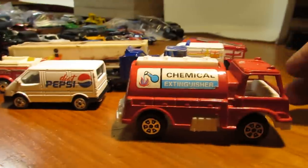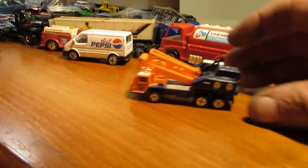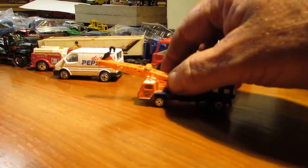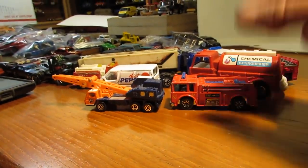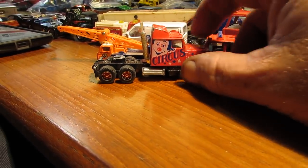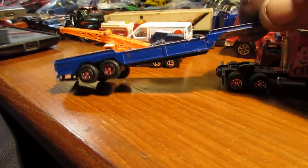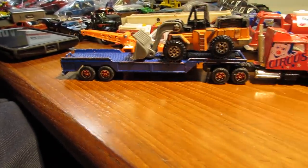Oh, a little Tootsie. I like my Tootsies. Okay, little Tootsies. And there's some kind of a Hong Chong little crane. Look at that thing, man. This little construction crane. Dude, it's automatic. The fire truck. You must know I like fire trucks. And look at that one. Dope looking circus semi-truck. Oh, that must be the trailer for it. Hey, beauty, sweet. I like my semi-trucks and trailers. I like to haul crap. It's all about hauling crap.